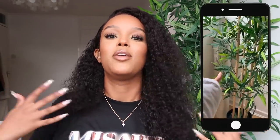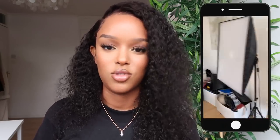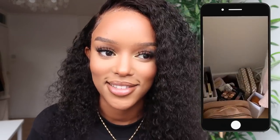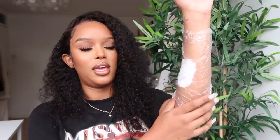So then I'll also insert a little video of what my room would look like when it's clean, and you guys can just see the lack of storage in the video. So yeah, I literally had zero space, zero. It was nice and spacious because obviously I didn't have a bed in here, but it could do with some work.